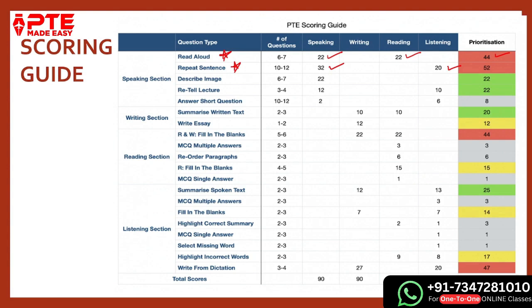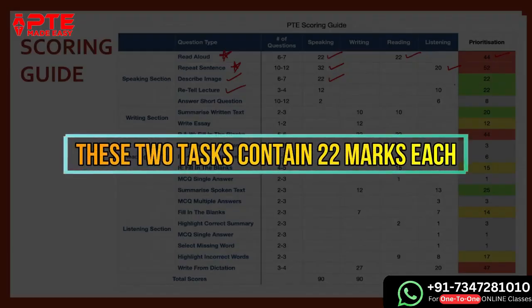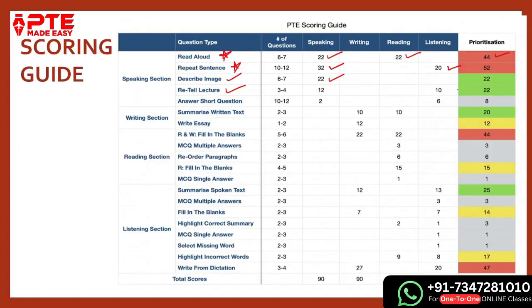Okay. Now, we have describe image. Here, the scoring is only 22 marks in total. Still, it's important because it carries 22 marks. Then we have retell lecture, which also carries 22 marks. So, if we are talking about the speaking module, I would suggest you first focus on read aloud and repeat sentence. After these two tasks are done, focus on describe image and retell lecture, as these two tasks score 22 each.